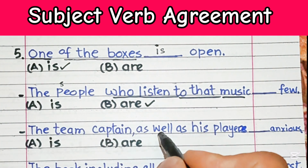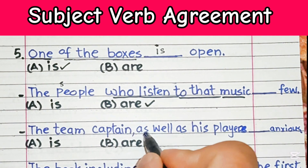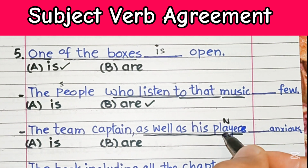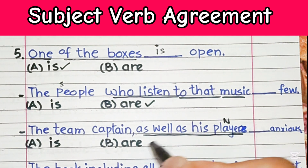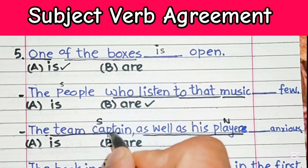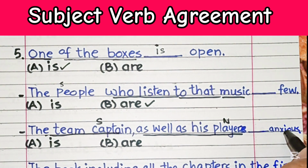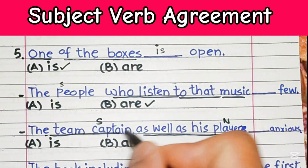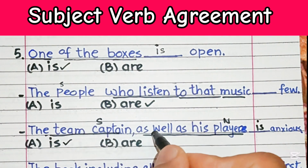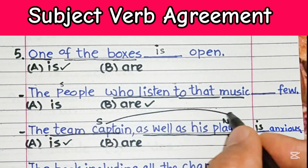The team captain as well as his players. So over here, as well as his players is a phrase having the noun players, which has nothing to do with the agreement of the verb and the subject. The subject is captain, the team captain. So the team captain is or are anxious? The team captain is a singular person, so we have to put is. The team captain as well as his players is anxious. So this is going to agree with the team captain.